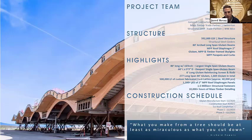Some unique highlights about those large beams: as a single span member, 80 feet long, it's not only the length, it's the arch. The highest arch inside those beams was 16 feet tall. Our deepest beam was 9'3" deep and 80 feet long. And we also had to put 6-foot long reinforcing screws in some of the beam ends, which we'll share a little bit about later on in the presentation.